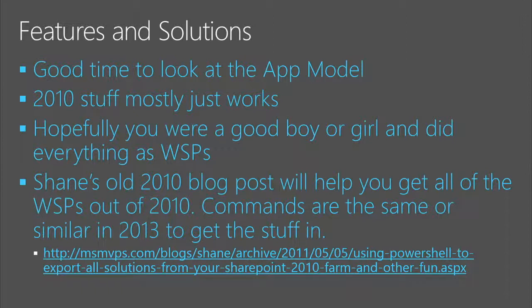But again, part of the emphasis for this session is ready for cloud usage. When you're looking at your features and your solutions, when you're doing any kind of upgrade, it's always a good time to reevaluate a couple of things. The first one being, is this crap? Do I need to upgrade this? Do I still use this solution? Do I still use this feature? If not, don't upgrade it.